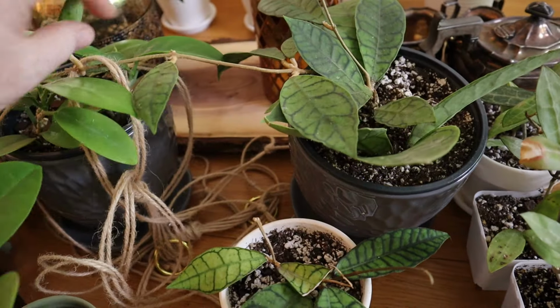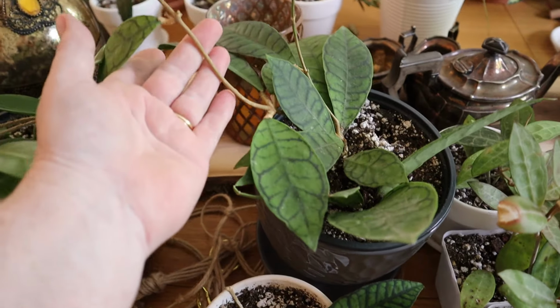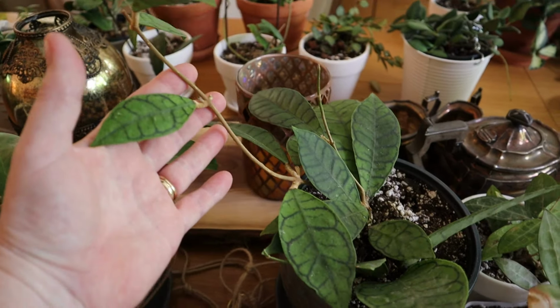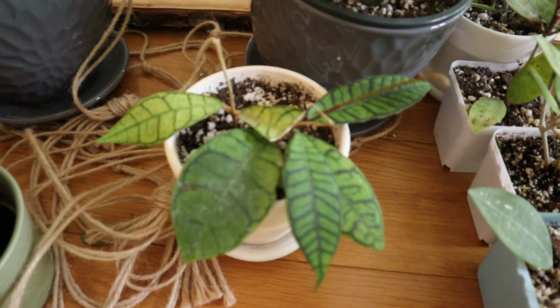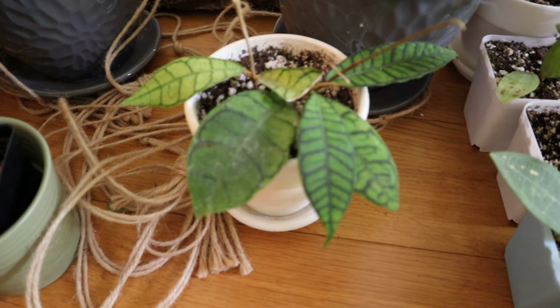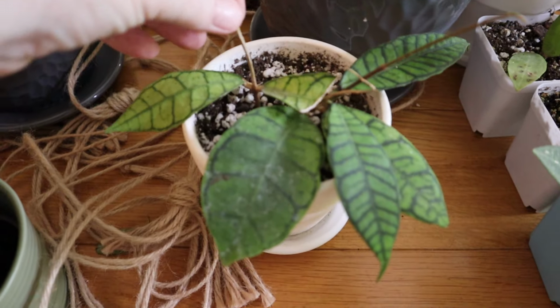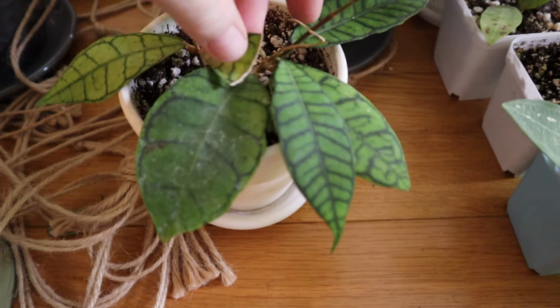Let me just unravel her there. So this is my beautiful Hoya Callistophylla. I love this plant. It is stunning. And here is another Callistophylla. Oh, I forgot, I have 3 plants in one pot out in my greenhouse as well. There's 2 plants in here, but this one has again been on that old struggle bus.